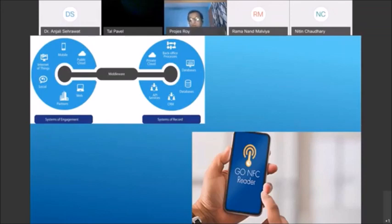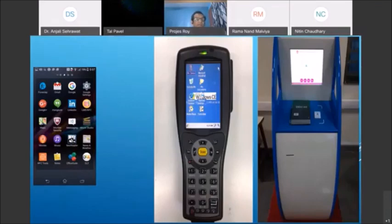That's the concept. Here you can see, if you go for the self-circulation kiosks, it is almost 2,50,000, and the handheld reader almost 1,50,000. So almost 4 lakh rupees you are spending for the issue systems and for recording the number of books for the stock verification. That can be done through your mobile phone.